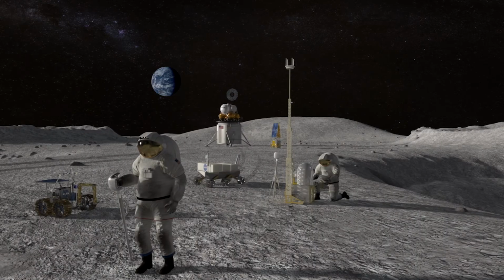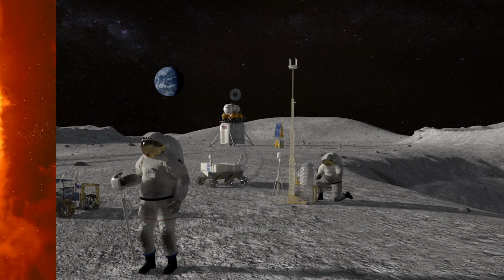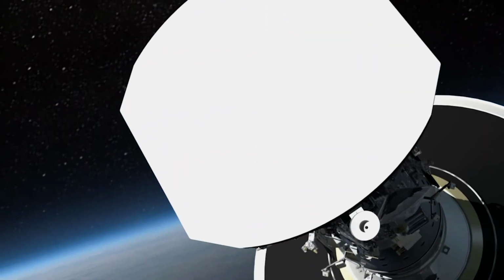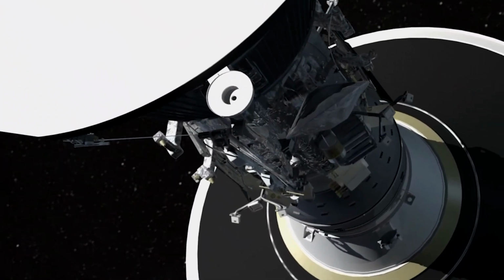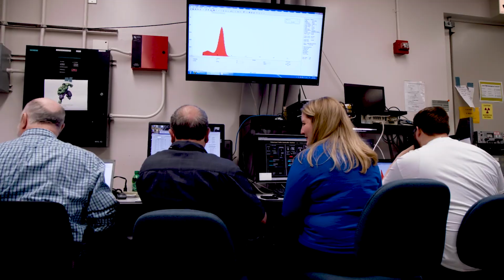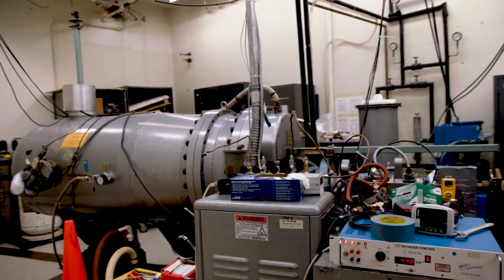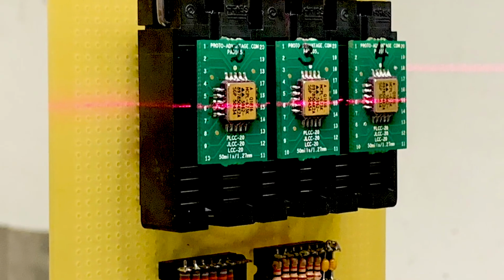Whether a spacecraft is heading to the moon, like the Artemis mission, or facing off with the sun, like Parker's solar probe, everything on board must be checked for reliability before launch. Every part has to be tested, and that's where our group comes in. We take the models and figure out what the radiation environment looks like, and then we test based on that environment and figure out whether the part will survive or not.